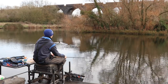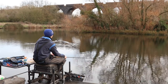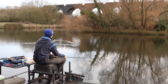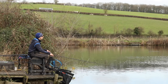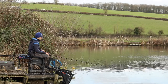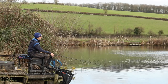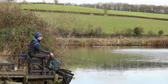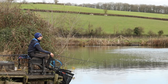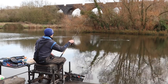Sun's just gone in as well now, so we might find that bigger fish like that start to feed. When it's really bright and clear, it can be a bit difficult. Just give that another twitch. Keep the feed going in.